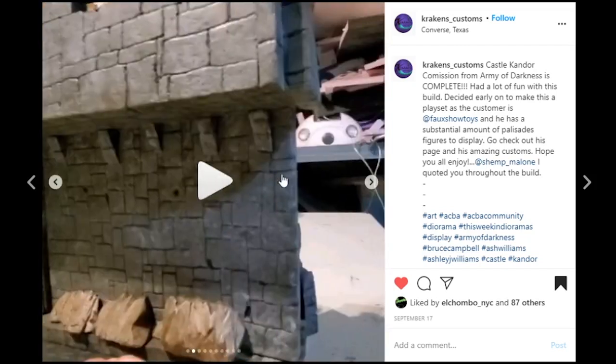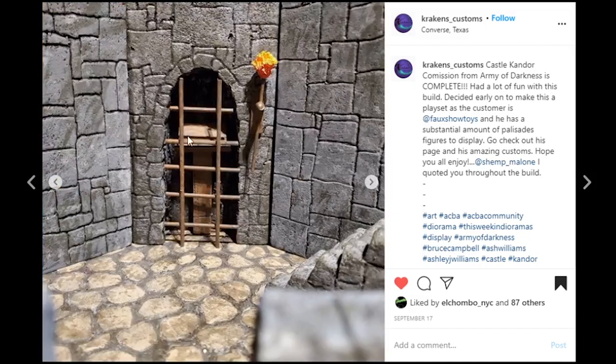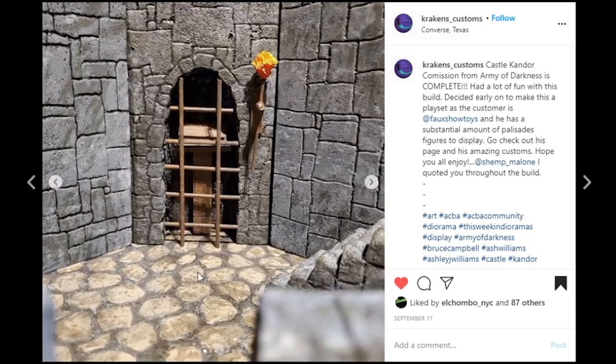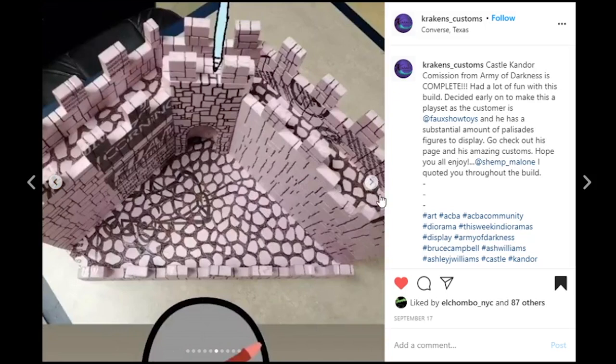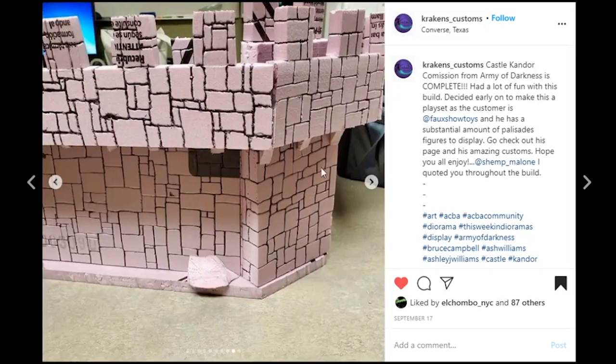Let's go ahead and go through some more of these pictures, because I want to just see this. Look at that. That is very, very cool. I love this little wrought iron sort of gate, looking very, very nice. And let's go back here, the floor, that looks cool. Awesome job. And here's a little work in progress. Very, very nicely done. So awesome job.